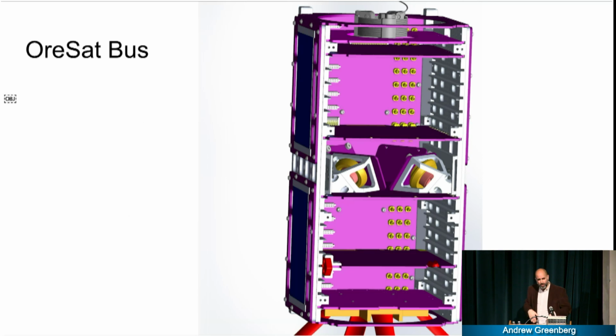So remember a bus, a satellite bus? That's the internal guts of the satellite. So we have two payloads, right? OreSat Live, the video from space, is one payload. The Cirrus Flux Cam, that's the other payload. And so this is the OreSat bus. And for those of you who are around in the mainframe days of the 70s and 80s, we have basically a card cage bus. So if you come up later and take a look at the prototype, what you'll see inside are these little cards that slide in.